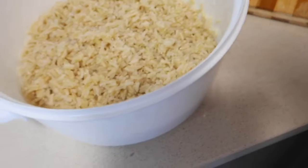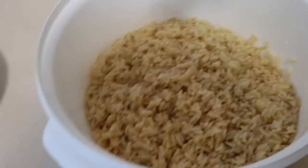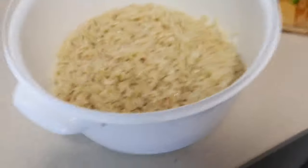I make sure that after washing my rice, I add salt and I add a little bit of oil so that it doesn't combine. I don't know the word in English, and then I just put it back in the microwave.